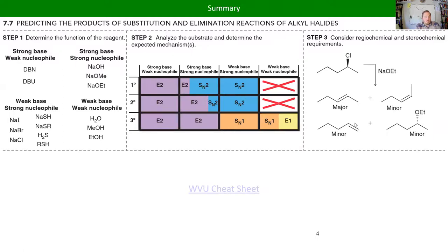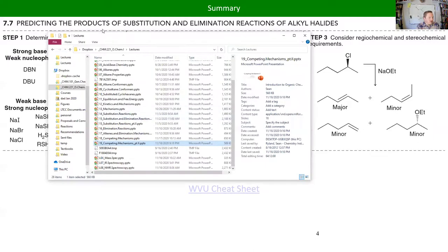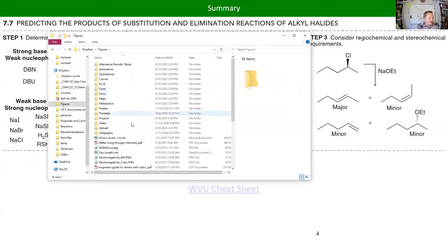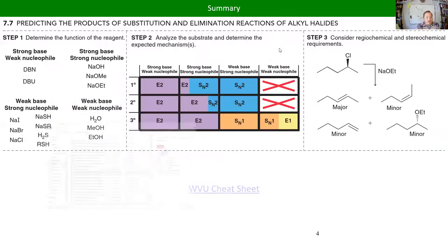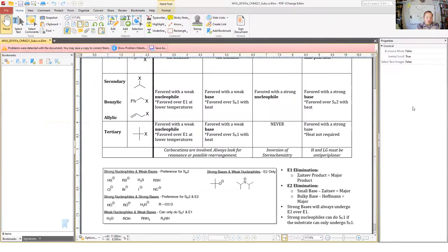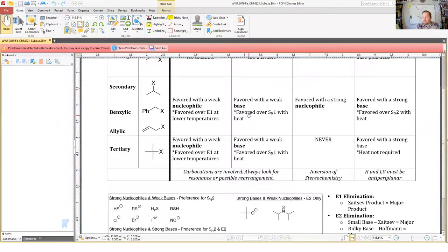Right. So unless the reaction's happening in water, unless it's tertiary, you can usually rely on that. And then again, pull up that other figure, that cheat sheet from WVU, which is West Virginia University. The two best universities for organic chemistry, not as far as the research goes, but as far as finding really good figures, happen to be University of Wisconsin and West Virginia University. I don't know why that is, other than there are people working in those two schools that make good figures.